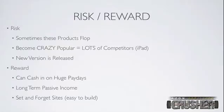Now the reward is that you can cash in on huge paydays. If you pick the right product and the right niche, there's a lot of demand for it, and you're there before any other affiliates, you can make a lot of money in a short amount of time. It's also long-term passive income. If you pick a quality product that stays around for a while in the marketplace, it can make you money for years to come.